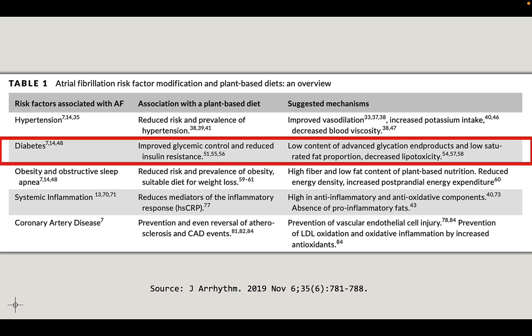Next is blood sugar. Blood sugar we see popping up again and again as being high blood sugar equals high risk of AFib. So plant-based diet, what does it do? It reduces insulin resistance and improves glycemic control in people with diabetes. We know that. So that can actually allow people with type 2 diabetes to reduce the amount of medications they use and in some cases eliminate the medications altogether. So some people with type 2 diabetes on a plant-based diet have been able to reverse their disease.